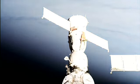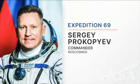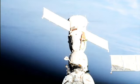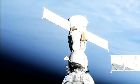It's a three-section spacecraft. The uppermost section that you see at the top of your screen is the instrumentation and propulsion module, where the engines and thrusters are located. The center section, where the crew is strapped in, is the descent module. And the upper section is the orbital module. Those three sections will separate pyrotechnically before the descent module enters the Earth's atmosphere with its heat shield pointed in the direction of travel.